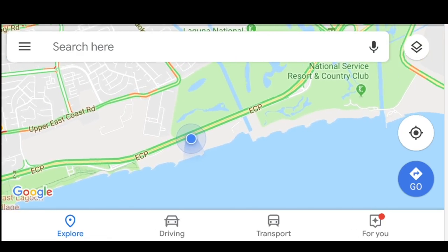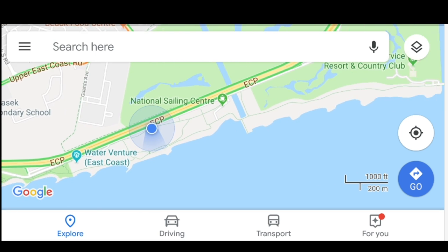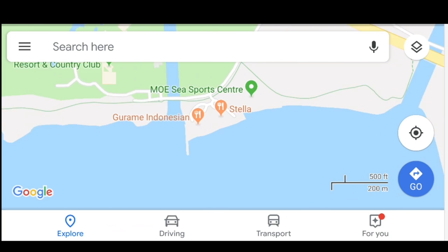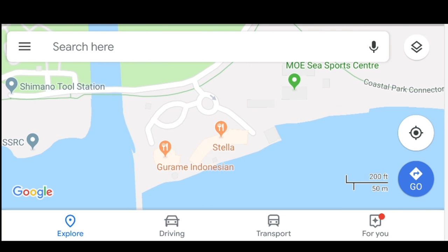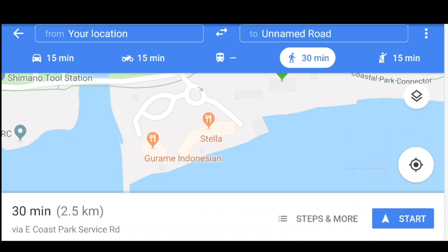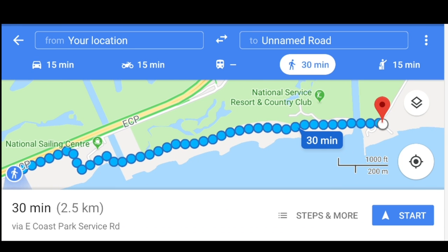Okay, I'm exactly here now. I started at the roundabout somewhere here. Let's drop a pin. And directions, 2.5 kilometers away. So that brings us a grand total of 27 kilometers.